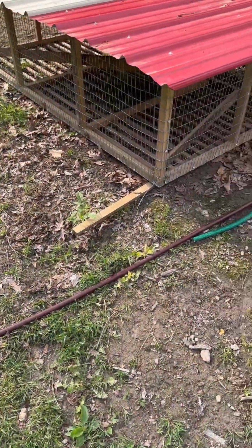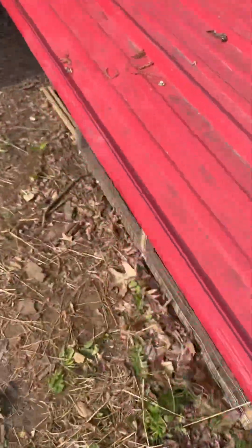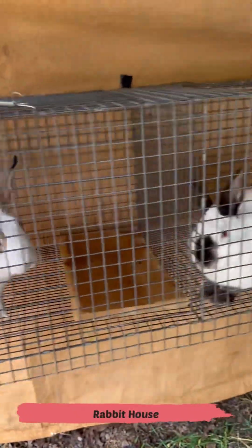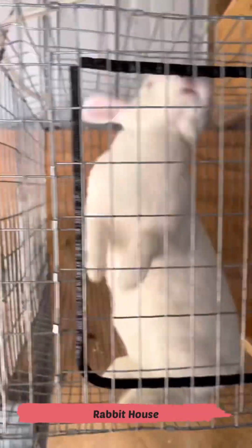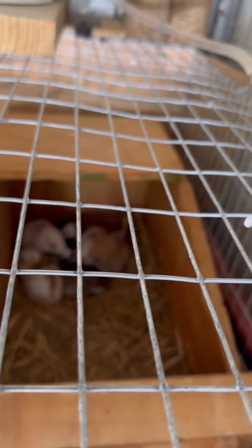All right, everybody, today we're going to be checking on the rabbits, see how they're doing. Pretty soon we're going to be putting the first litter in one of these rabbit tractors that we have here. There's the boys. Youngest female we got. And there's the mama with the first litter going in next week. And this mom and this mom both have kits. And they're going to be 3 weeks old here in a week or so.